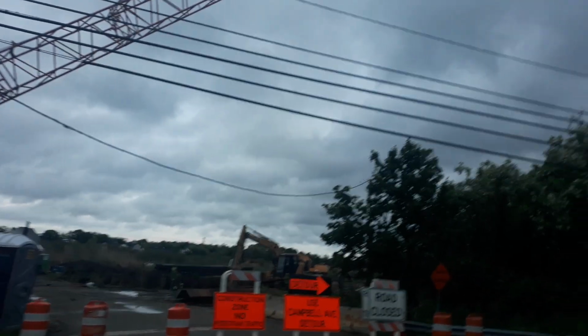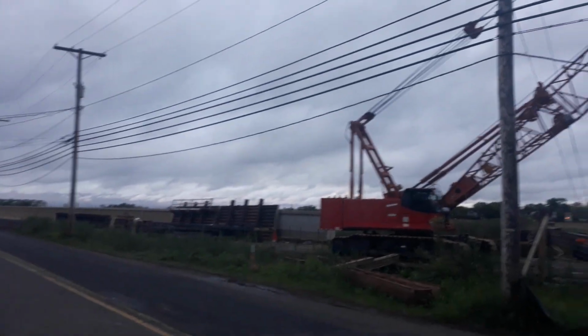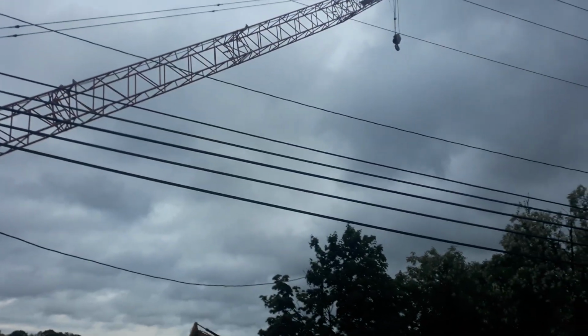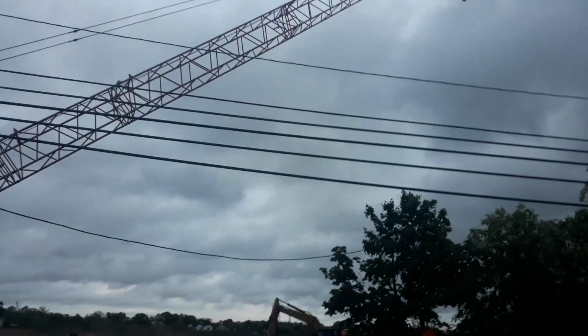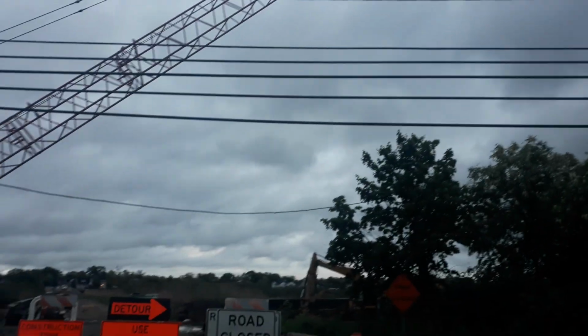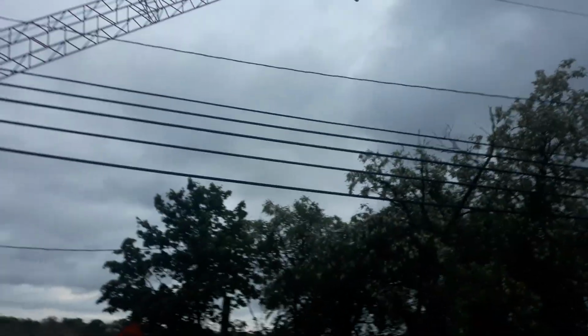This is what it looks like with this floodgate wall project. It's a neat crane. That thing bangs every morning.